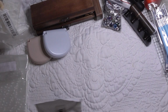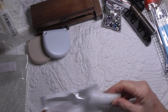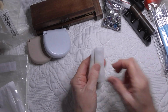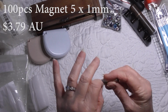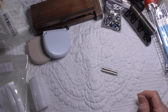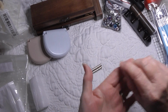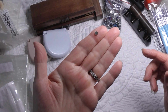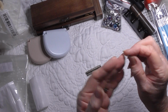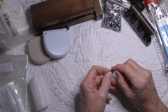And then the last thing I got for this video is this. This is also another one of those things that are quite pricey to buy. These are little magnets. Tiny little magnets for in your journals and things like that. Look how tiny these are. Oh my goodness. So tiny. Did I get it? Yep, they're stuck all right. So there's some great magnets.